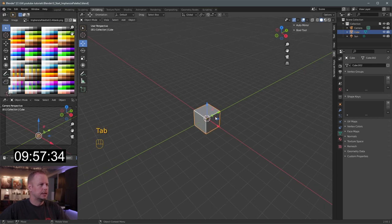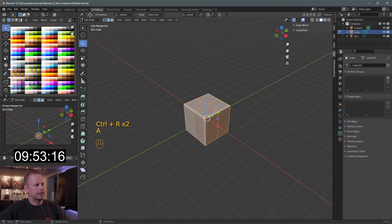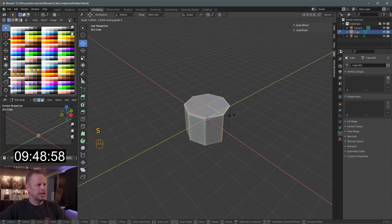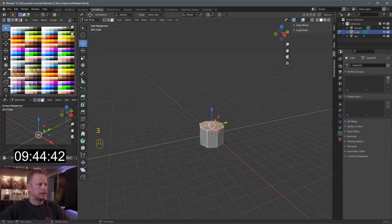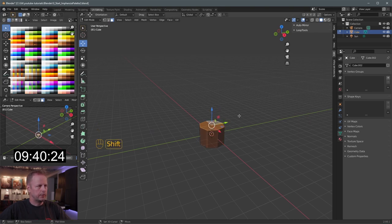Woohoo, yes. Okay, I'm going to start by tabbing to edit mode, Control R, loop cut, Control R, loop cut, and then let's Alt and Shift select those, and I'm going to do Scale, Shift Z, and then I'll just manually turn that into a cylindrical shape. Maybe I should make this brownish straight away, so it looks like a tree right away.